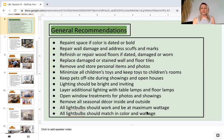So just to note that it's definitely of interest that your stuff is there. We want to make sure that when buyers are there that they can see themselves there. So taking out anything that has, again, monograms, names, sports affiliations, and religious connotations, all of those things could be removed really nicely, and it will still set the space really well.